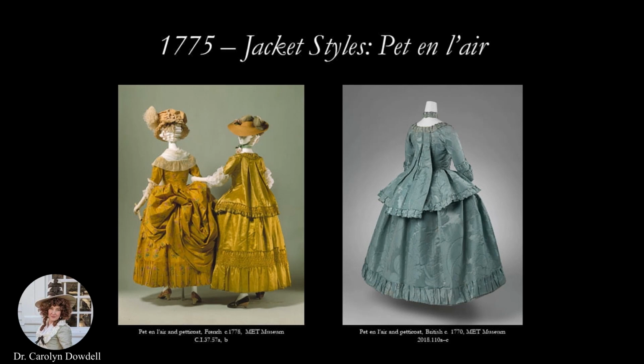Peton layers are a jacket version of the sack gown. These were also popular almost as long as the sack itself, and just a little shorter at this date than they were earlier in the century.